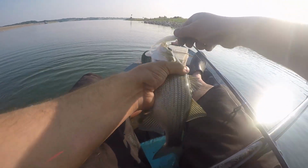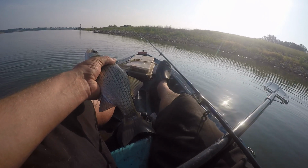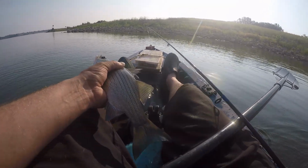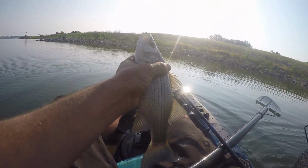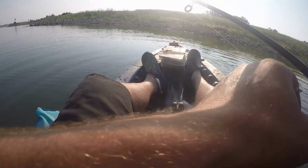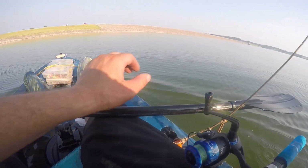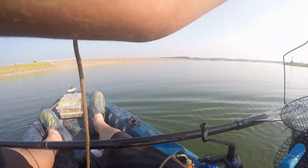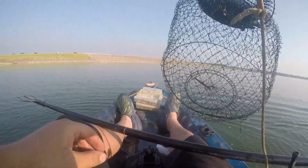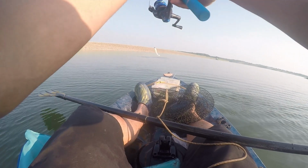Another beautiful sandy right there, perfect, about average size. These things are good eating. Sand bass, white bass, depends on where you are. Let's keep on going. My fish swam out of here because this thing's junk, but there's more in front of us. Let's go.